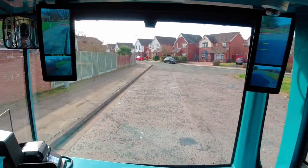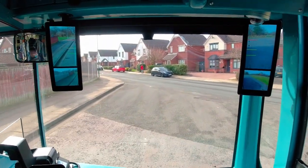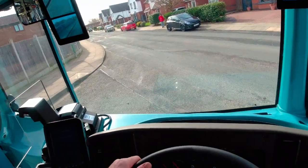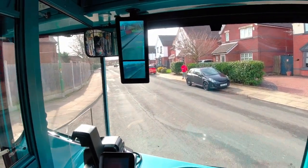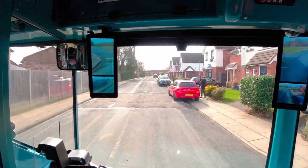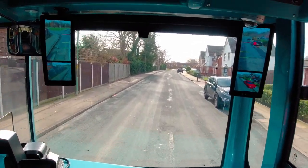Welcome to Arriva. Okay, so as we begin our journey, we're going to head down to Copy Lane Police Station, where we're then going to turn right onto Dunningsbridge Road. We're going to head straight down to the roundabout onto the A565, where we're then going to turn right at Miller's Bridge and go down onto Regent Road.